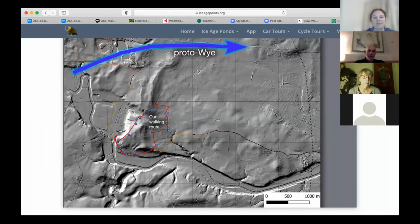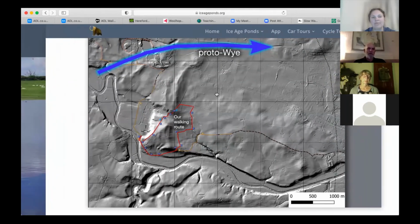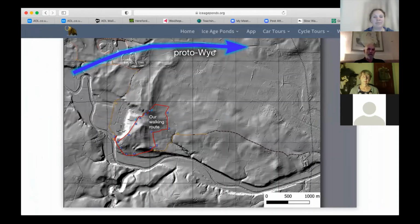This Lidar imagery, I won't go into the science of how it works, but it does produce great detail. You can even, in some cases, see medieval field systems occurring. You know, there's some strange stripes in these fields here. Railway bridges and cuttings, lots of really nice detail there, with superimposed information on where the River Wye used to flow and where it now flows. So all of that available free on the Trust website.